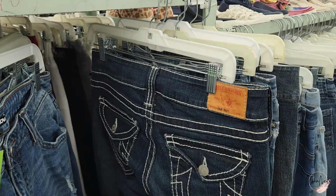I was really not expecting to find so much so quickly. My cart is out of control, and I really need to go get my kids. So we're going to head towards the front, but we're going to scroll through one rack of denim because I usually find super good denim here. So let's go see what we can find, and then we are going to check out.